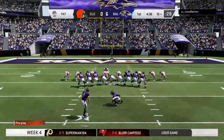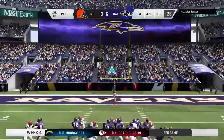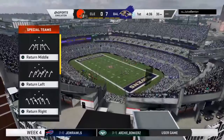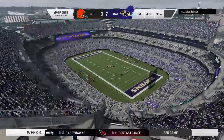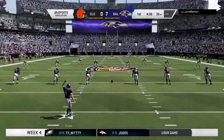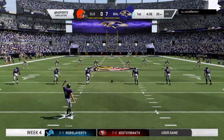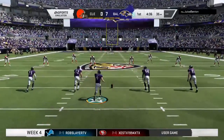Justin Tucker for the extra point. And the Ravens lead at 7-0. Tucker now to kick it away following the touchdown.